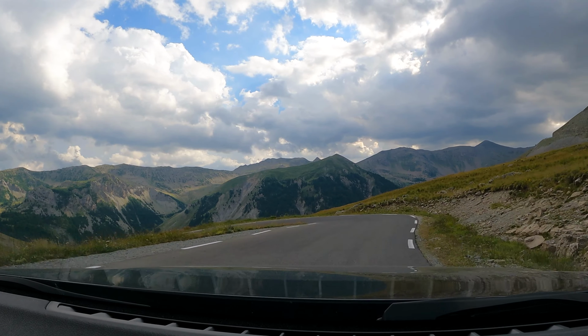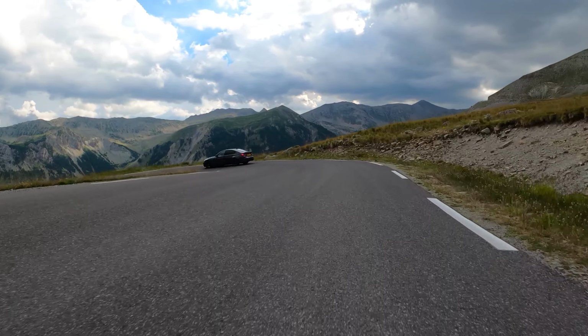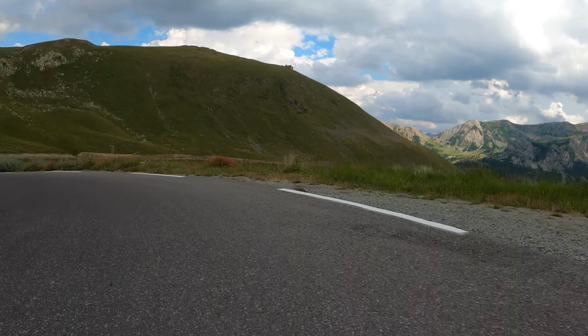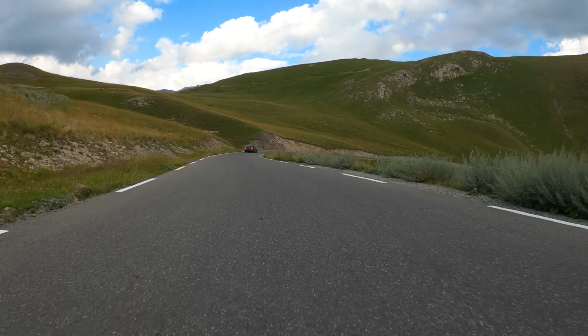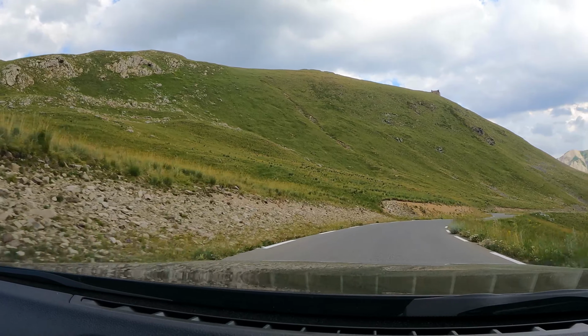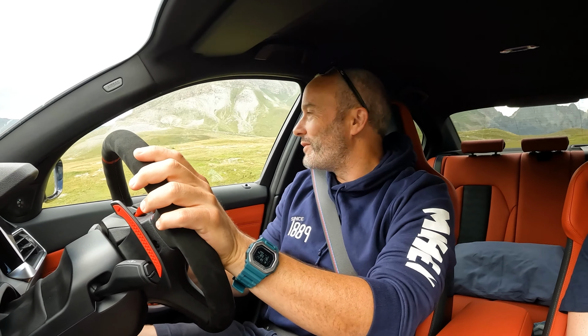I mean, it's just beautiful, and it's so open. You can see again for miles. There is nothing coming for a long, long way, so you can use all of the road. Just enjoy yourself. Not at a silly speed, especially if you've got a camera car behind. I mean, what a bit of road.